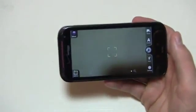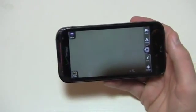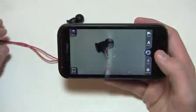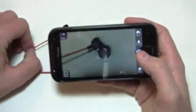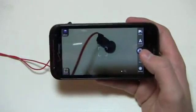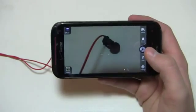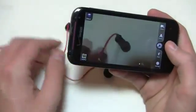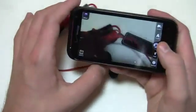8-megapixel camera with 1080p HD video recording, and let's see, what can we take a picture of? Let's do the Beats headphones. We'll get a close-up on these. So it's a pretty decent camera. It's not going to be one of those you write home to mom about though. It's no comparison to the HTC Amaze 4G, which HTC and T-Mobile tout as the best camera on a mobile device. But I am mostly pleased with it.